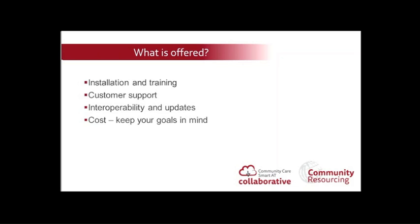An extra bonus is if they come out to do training and will automatically update the system for you. If you're talking with a service provider, ask about these options. They want you to succeed, and they want you to have as positive an experience as possible with their product. Does their technology connect with other technology that you already have or that you will use, something that we call interoperability? It's great if the service that they're offering works with what you already have available.